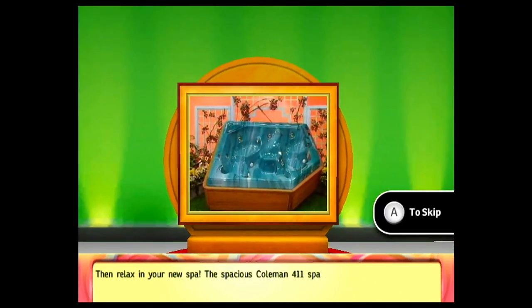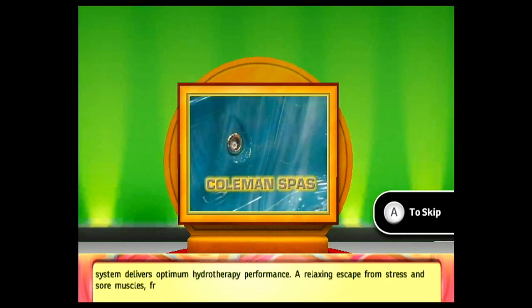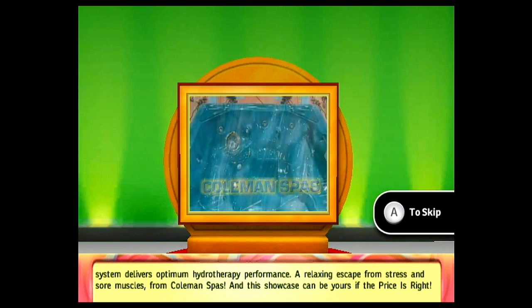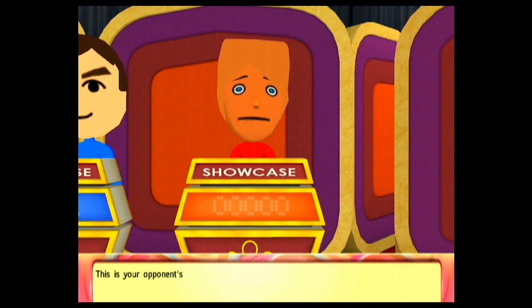Then relax in your new spa. The spacious Coleman 411 Spa with the Luxo Powerwork system delivers optimum hydrotherapy performance. A relaxing escape from stress and sore muscles from Coleman Spas. And this showcase can be yours if the price is right. This is your opponent's bid.